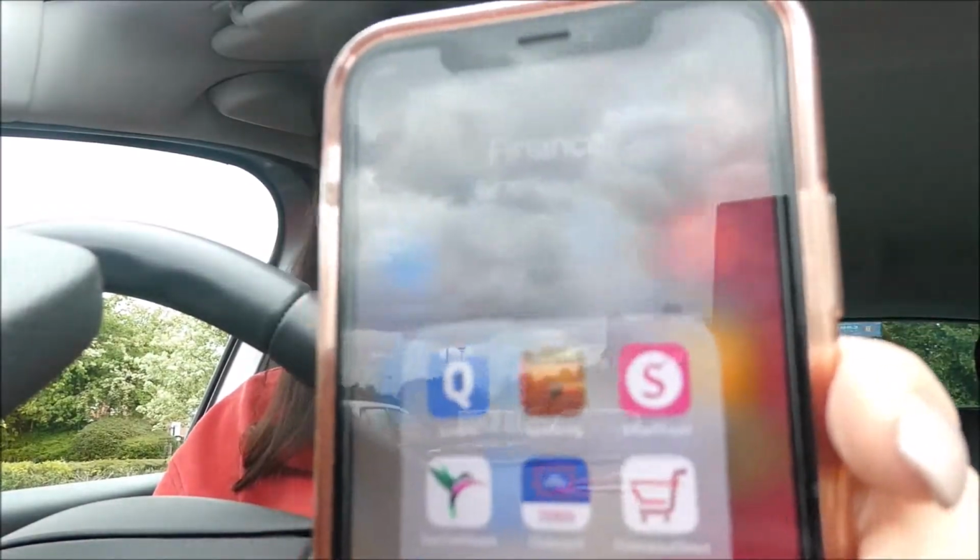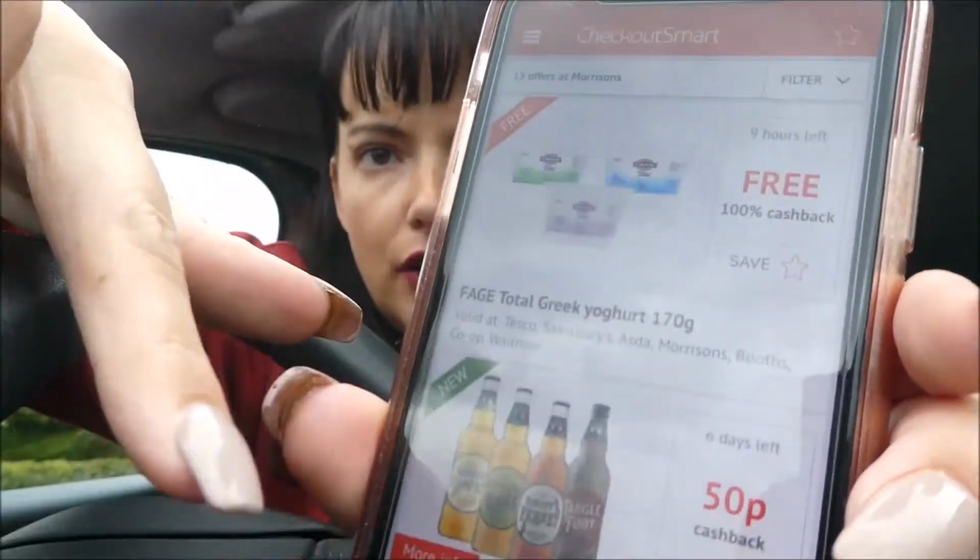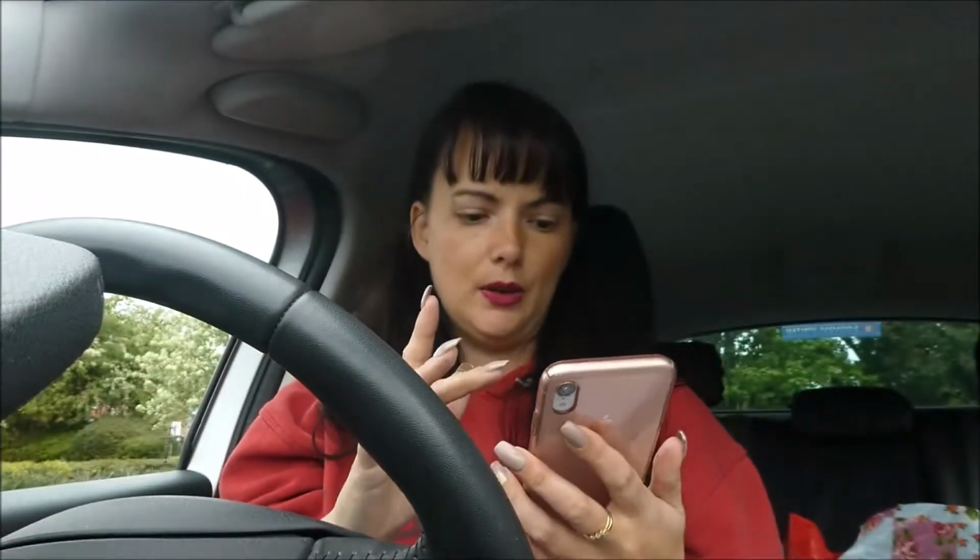I've come to Morrison's because I am using this cashback app. I'm using a couple of cashback apps at the minute. I'm trying to become one of those extreme couponers. Well, not really, but I'm using this app. It's called Checkout Smart. Okay, so it's this one here. And when you open it up, it gives you all of these offers of things. Now, at the minute, it has an offer for a free Greek yogurt.